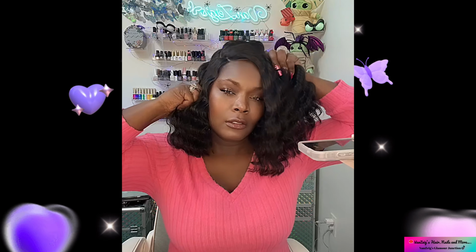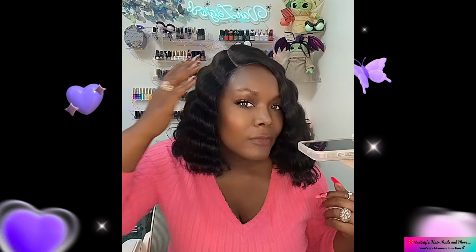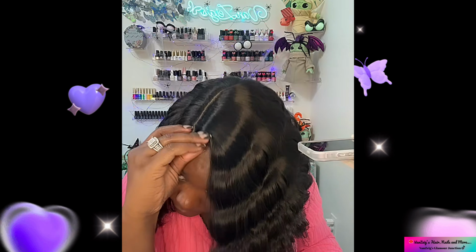I want to make it less asymmetrical. Okay, that's better for me. But you can leave it if you want to. I want less asymmetric for me. This is very glamorous. It's giving glam off rip.